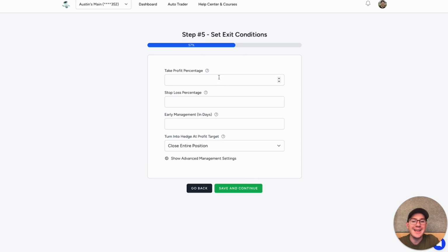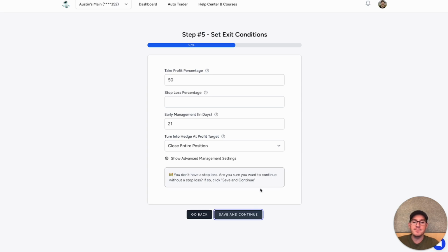Now, how do I want it to exit my position? Like I mentioned, I like doing a 50% profit. I personally just close the entire trade when I close a 111 at 50%. And then remember, I manage it at 21 days. But if you want to add a stop loss, or if you're going for an 80% profit that you can turn into a hedge, you can do that. Again, the software will also automatically turn it into a hedge for you. If you want to turn it into a PDS hedge at the take profit, so once you hit your profit, just close the short put, you can do that as well. I'm just going to close out the entire position and set this up as I typically do, like this.